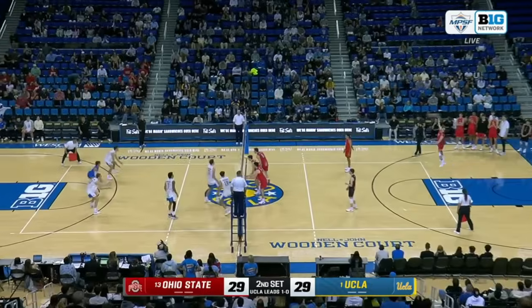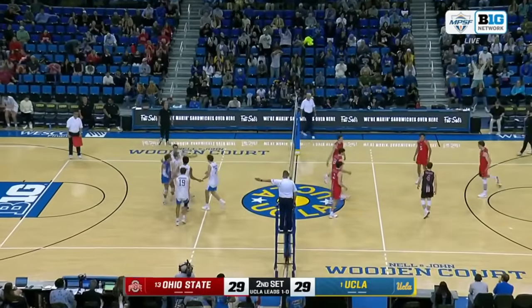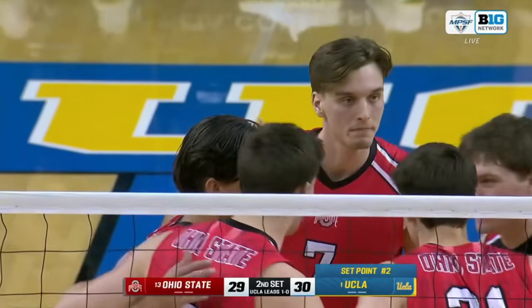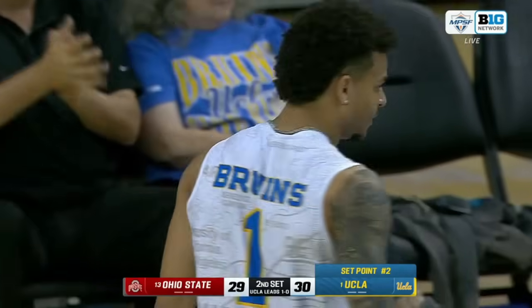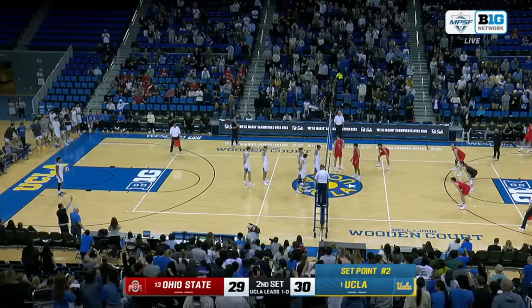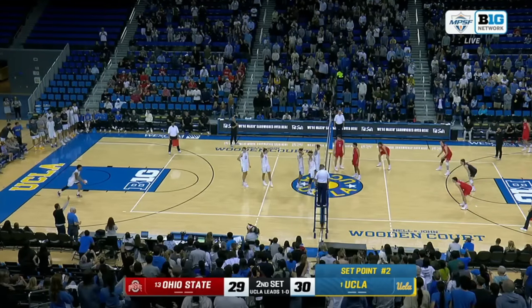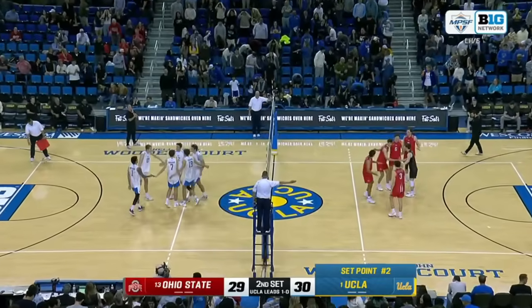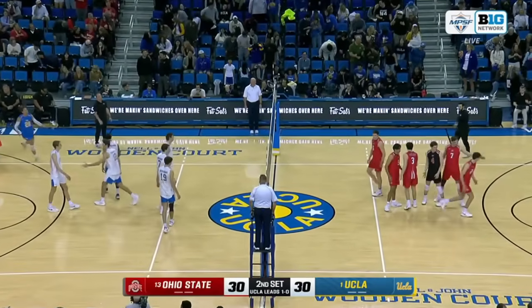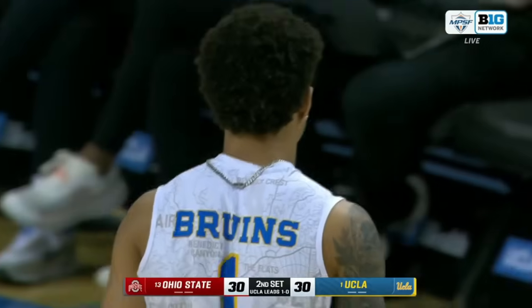Here's Haczynski. UCLA will have their second look, and it is Cam Thorne going back to the line. And Hirsch back in the middle again, bringing a little bit of a bigger block for UCLA. That was not a good service attempt. Thorne would love to have that one back.